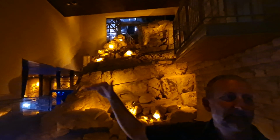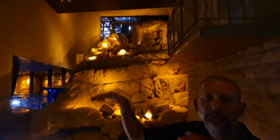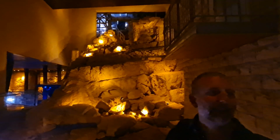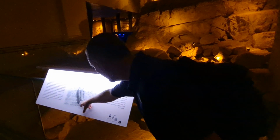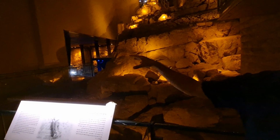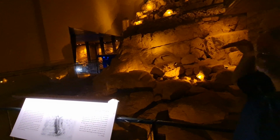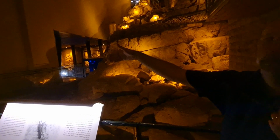Look up here. So up here would have been the top portion of the city wall, the Jebusite city wall. And then King David would have come. They would have expanded the city. But then they had to get the water inside the city because it's down here, which is right there. It's outside the city. So they had to re-divert the water. It's no longer there. And now it's running in the city, going to the pool of Siloam.